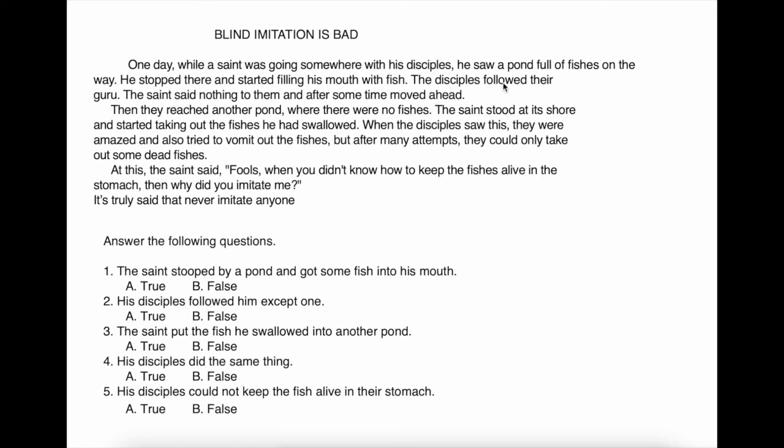The disciples followed their guru, their teacher. The saint said nothing to them. Müritler de aynısını yapıyor. The saint said nothing. Hiçbir şey söylemiyor. And after some time, moved ahead. That means they kept moving. Then they reached another pond, or stopped by, or came to another pond, where there were no fishes. But in that pond, there were a lot of fishes, but in this pond, there were no fishes.